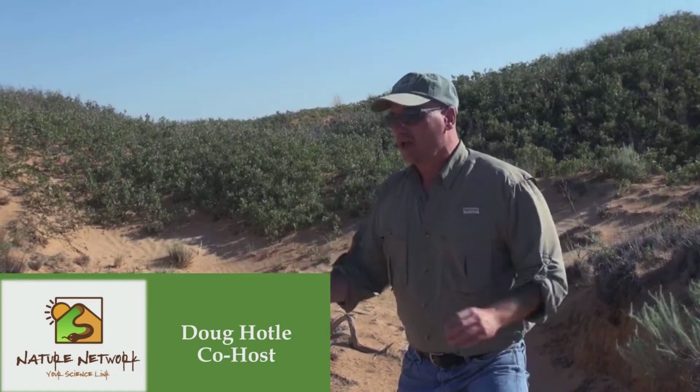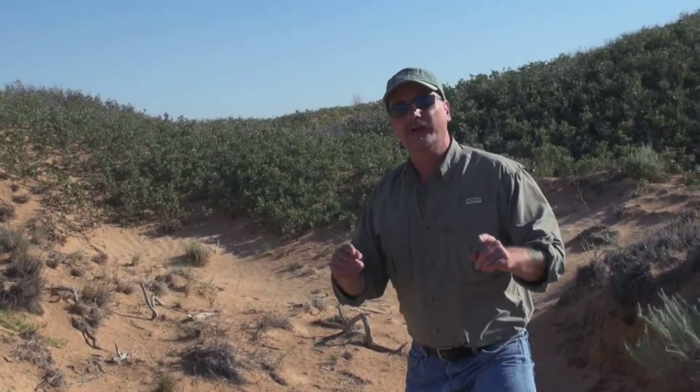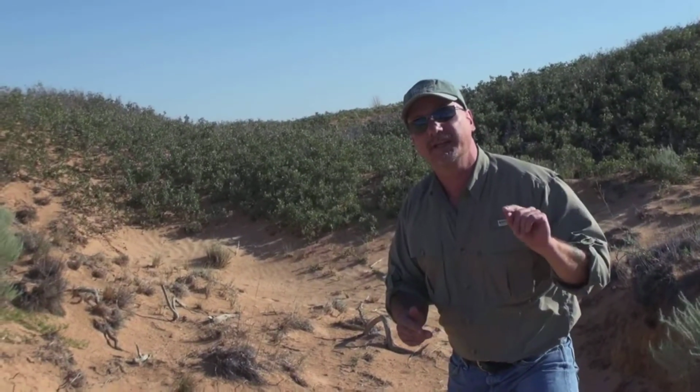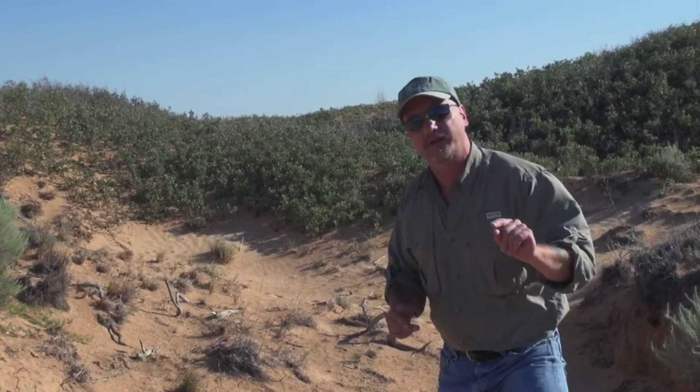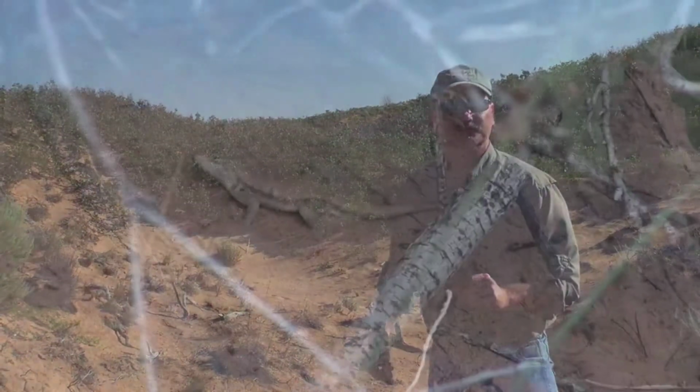We're here on the New Mexico-Texas border. Scientists call this the Mescalero Sands area. If you're a botanist, you would call this the Shinnery Oak habitat. But we're here at the home of one of the most critically endangered and habitat-specific lizards in the United States, the sagebrush lizard.